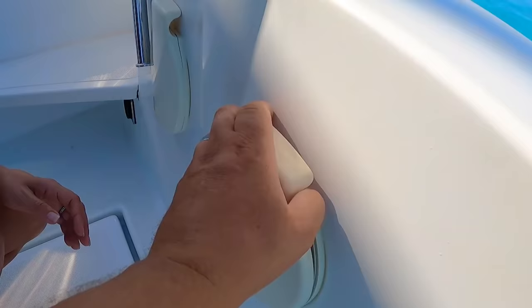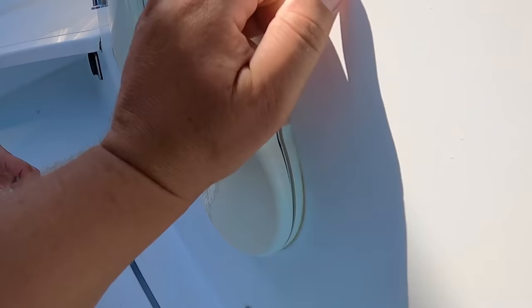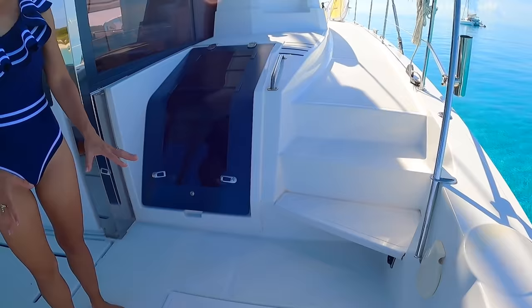Oh, emergency bilge pumps. Ooh, the water in there? A little bit. There's a little bit of water in there. Okay, so emergency bilge pumps here, and our engine rooms on both sides. We're gonna do that at the end, right? Yep.